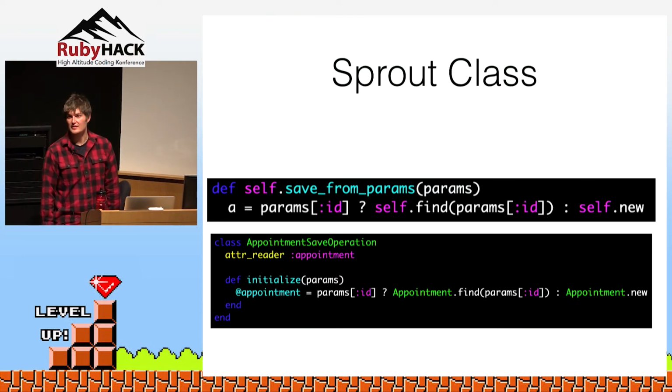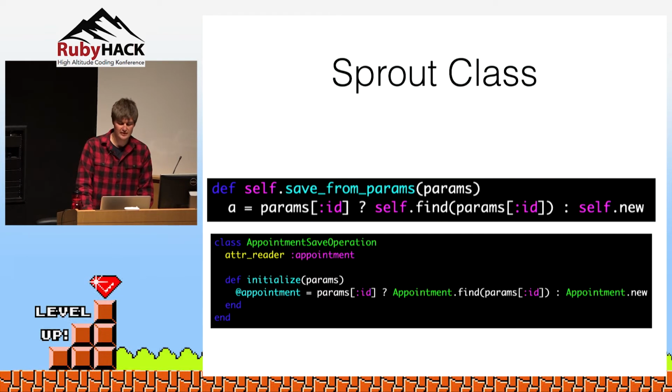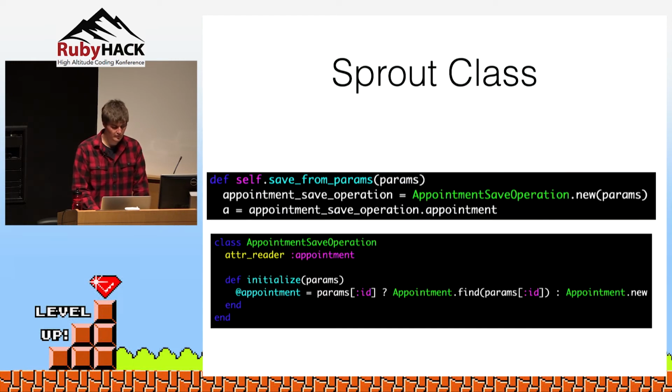Sprout class is the exact same idea, except instead of making a new method, you're making a new class. So in this case, I took that first line, copied and pasted it into this new class. This new class is easy to write tests for because it doesn't have any dependencies. And that's the key thing, is the dependencies. And then significantly, I take the original method and make it use this new class that I created.